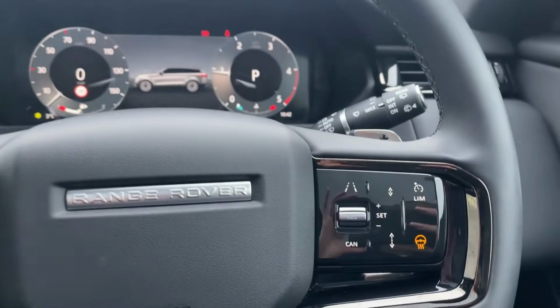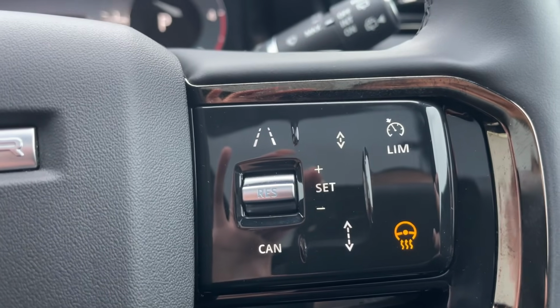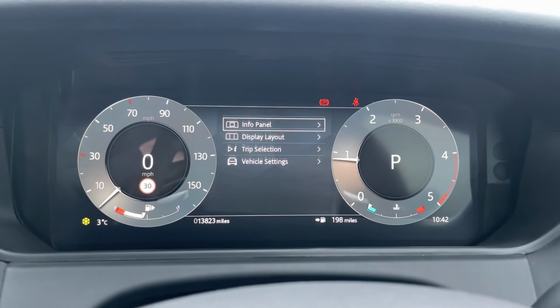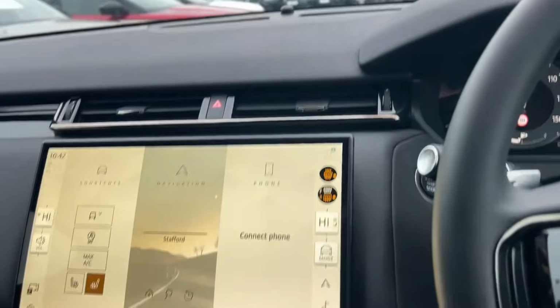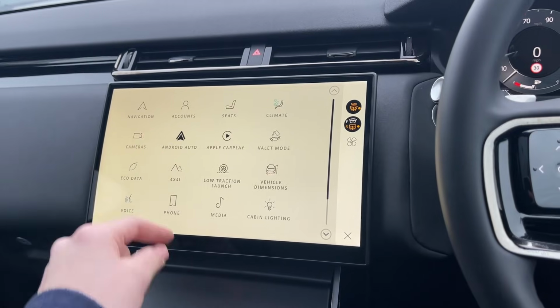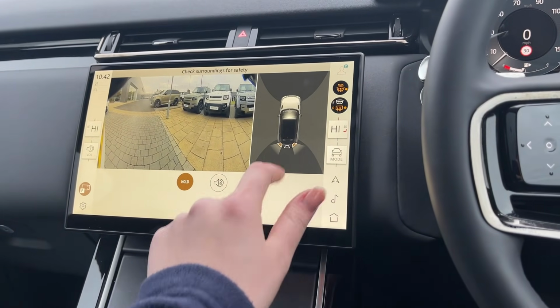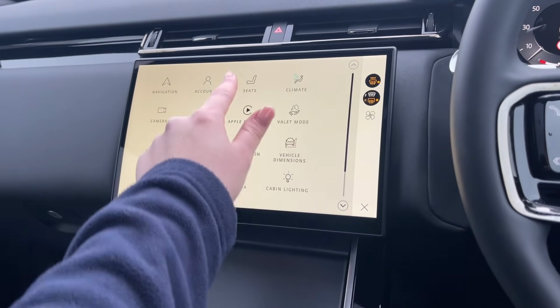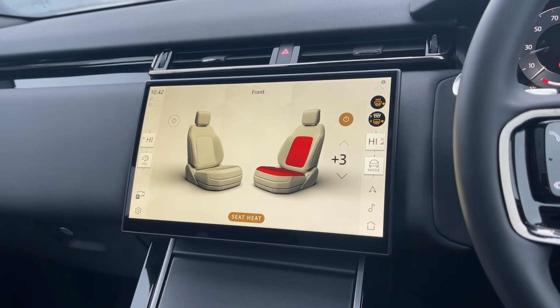In front of you, you'll see your fully digital display, which can harbour key information such as your trip computer, your sat-nav and your speedometer. Advancing over now to your Pivi Pro touchscreen, which as you can see is fully interactive, features Apple CarPlay, Android Auto and provides great detail about your vehicle and its surroundings, such as your front and rear parking aid and your rear camera, which will ensure parking and navigating this large SUV is like second nature.